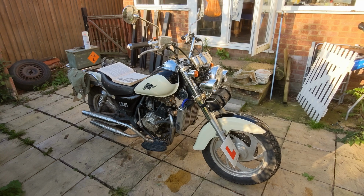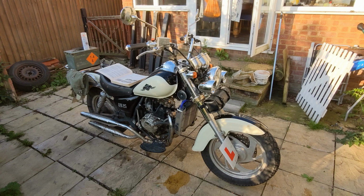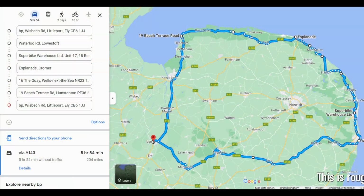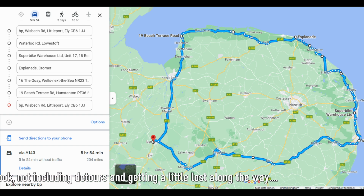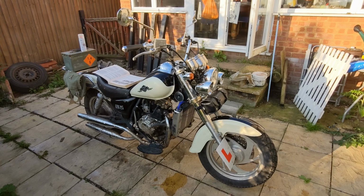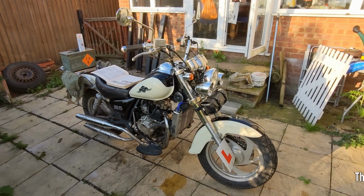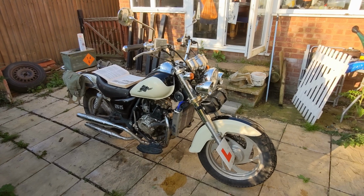The reason being is it is currently Tuesday at the time of filming, and on this coming Saturday I have my biggest ride out so far. It's going to be essentially all along the Norfolk coast. It is estimated to be about 5 hours worth of riding, plus breaks. That may turn into more if we get lost, or that's assuming that we're doing a constant speed the whole way. Let's be honest, it's probably going to be more like 7-8 hours worth of riding. I'm really looking forward to it.